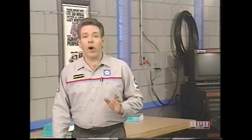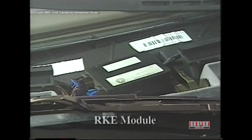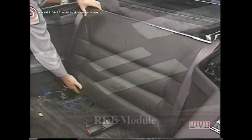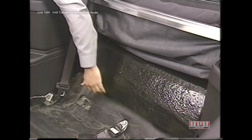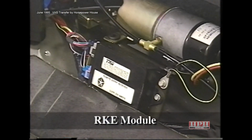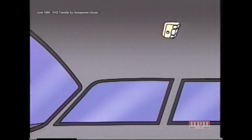All vehicles use an RKE module to receive the signals. The location of the module varies. On the LH vehicles, Ram van, Wagon, and the minivan, the RKE module is located under the instrument panel cover. For the LeBaron GTC convertible, Spirit, and Acclaim, the RKE module can be found behind the rear seat under the sound insulation material. And on the Cherokee and Grand Cherokee, it is under either the overhead console or dome lamp housing, whichever is available.